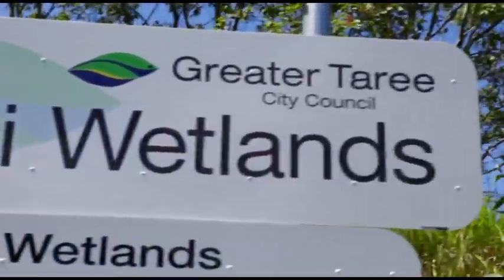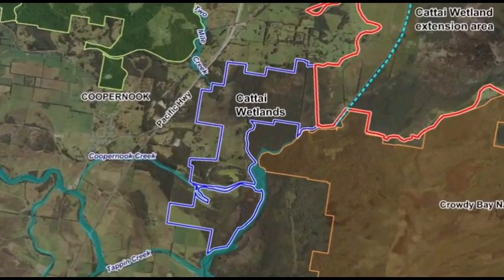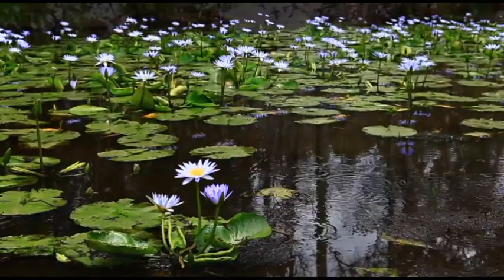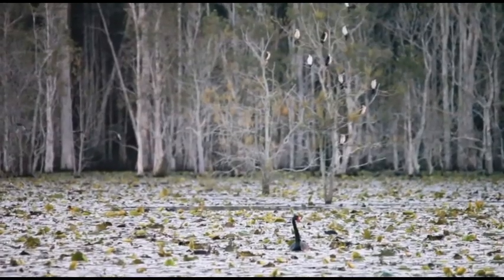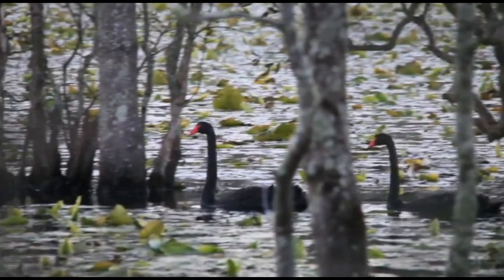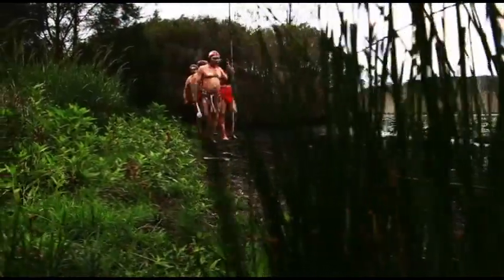In 2003, Greater Taree City Council, in collaboration with the Manning Wetlands Steering Committee, acquired the 500-hectare Cattai Wetlands and successfully restored it to what nature intended it to be, an essential natural wetland. This first stage of the Cattai Wetlands project shows the success we can expect to see as the project continues. The Cattai Wetlands project is located 3.5 hours north of Sydney on the mid-north coast of New South Wales.